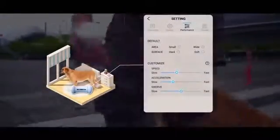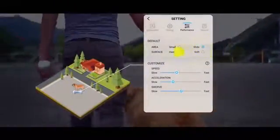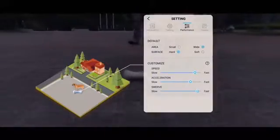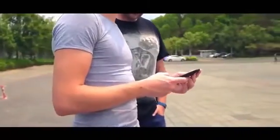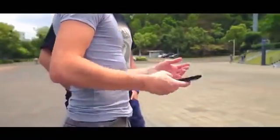Wickedbone lets you choose or set different modes to play indoors and outdoors. And you could even play it without looking at your phone.